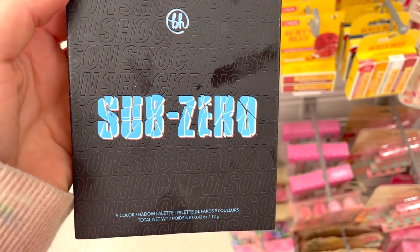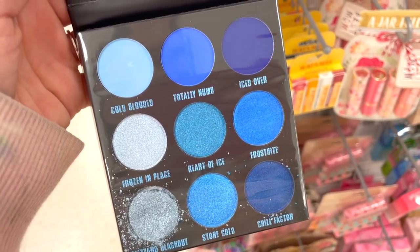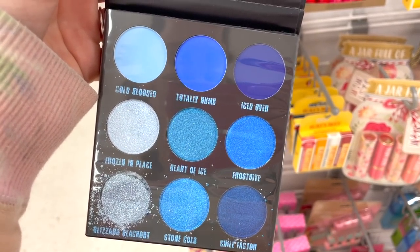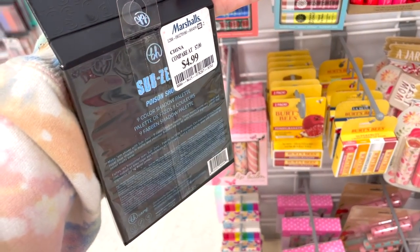I also found the Sub-Zero palette. This is $4.99. Sub-Zero kind of reminds me of Mortal Kombat. But yeah, you basically get blue tones in here, some mattes, and then six metallics, I will say. And then yeah, it's $4.99.